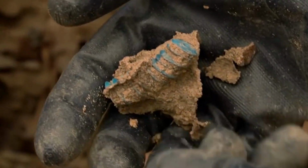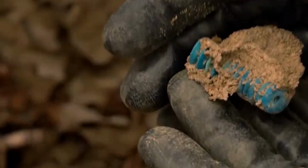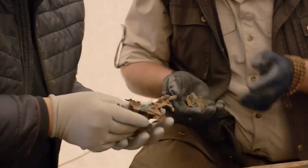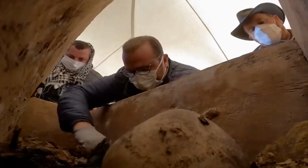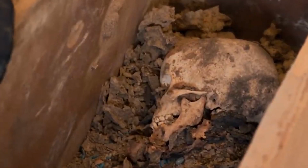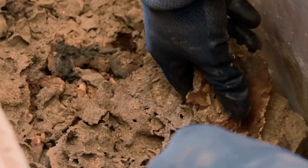Archaeological sites like the one explored in Expedition Unknown often face major problems like looting. For many years, looters have stolen valuable items from these sites, taking away important parts of history. But even in the middle of this destruction, there is still hope. Sometimes the damage left by looters provides small clues that can help archaeologists piece together the past.